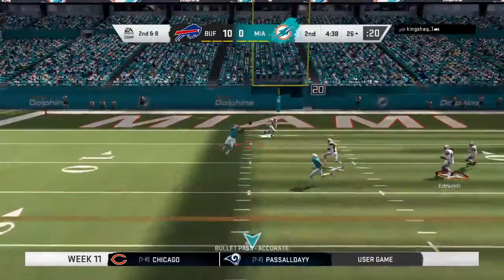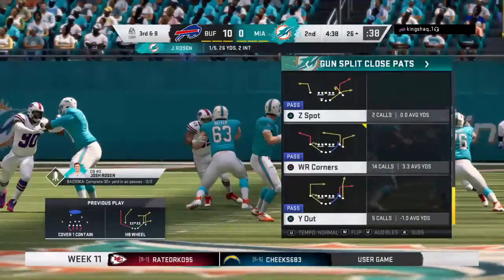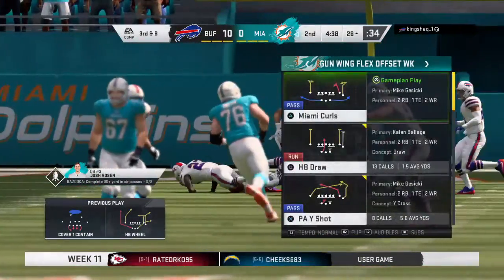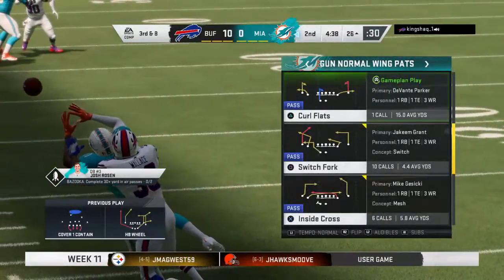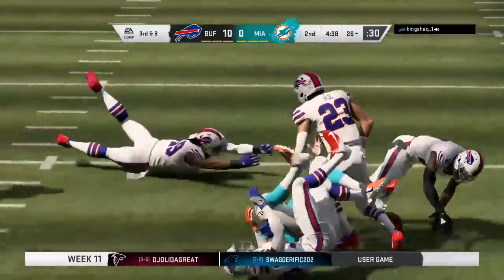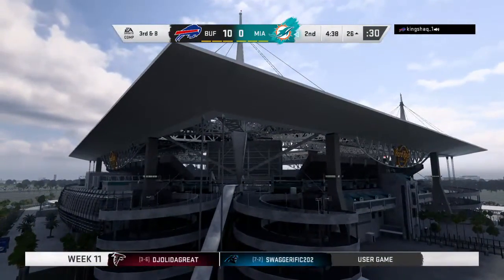Throwing on 2nd and 8. Rosen. And that'll be incomplete. Took a pretty good shot as he tried to pull that one in. Couldn't hang on, 3rd down. The positioning here is key. As a defensive back, you're taught 99% of the time, make a play on the football. But in this case, making a play on the man made all the difference. That's what forced the incompletion.